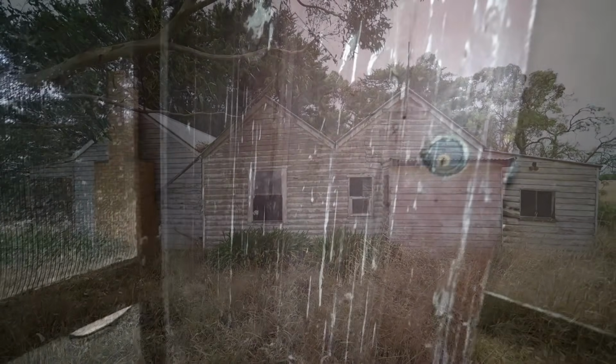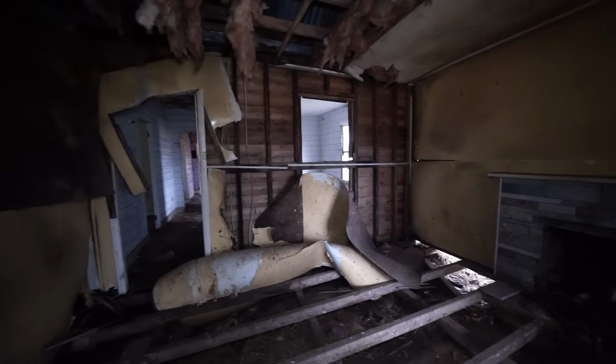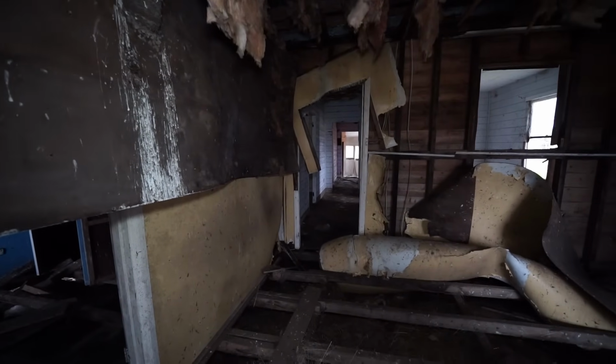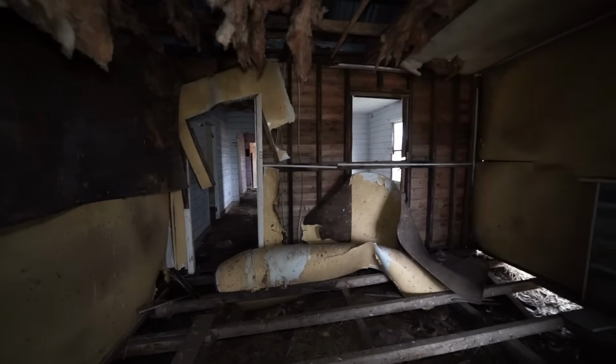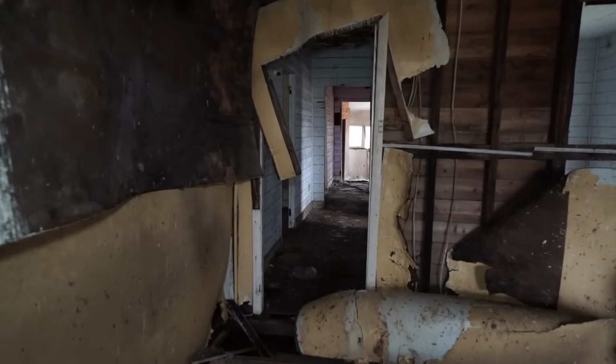Now obviously the front door, it's an oldie. Maybe that's the original door they kept for this front portion, but that's my breakdown of it.